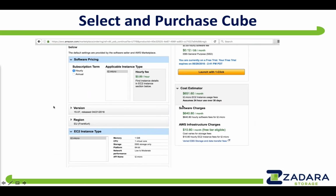So when you make your cube purchase, you have your billing options. There's going to be an annual billing versus an hourly billing. So you have those two options. Really it's the drives and the engine type that drive the cost inside the prepackaged cube sizes. So when you select your cube, you choose whether it's hourly or annual billing, and you launch. Then AWS takes care of your billing.